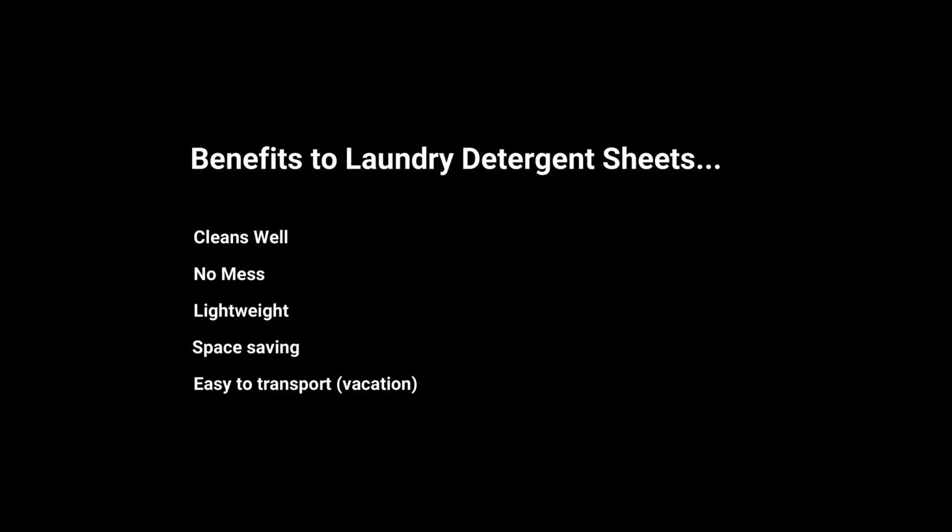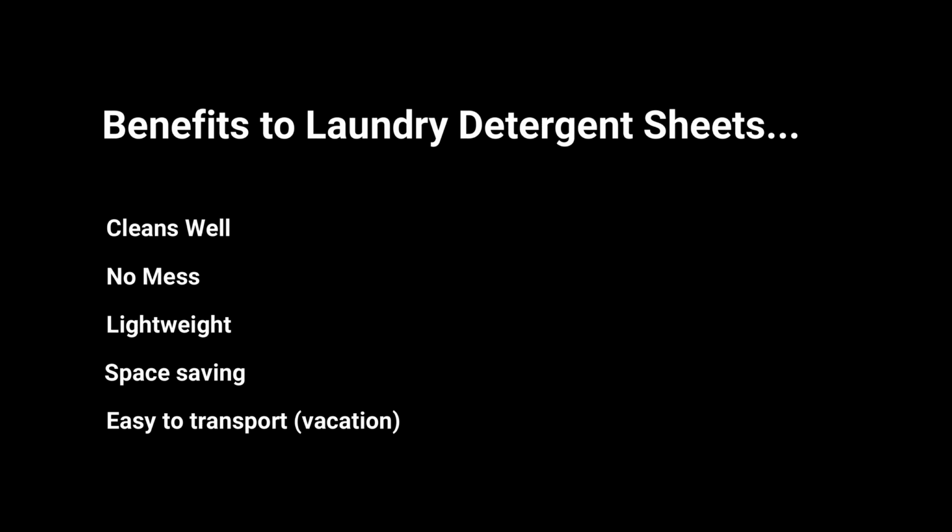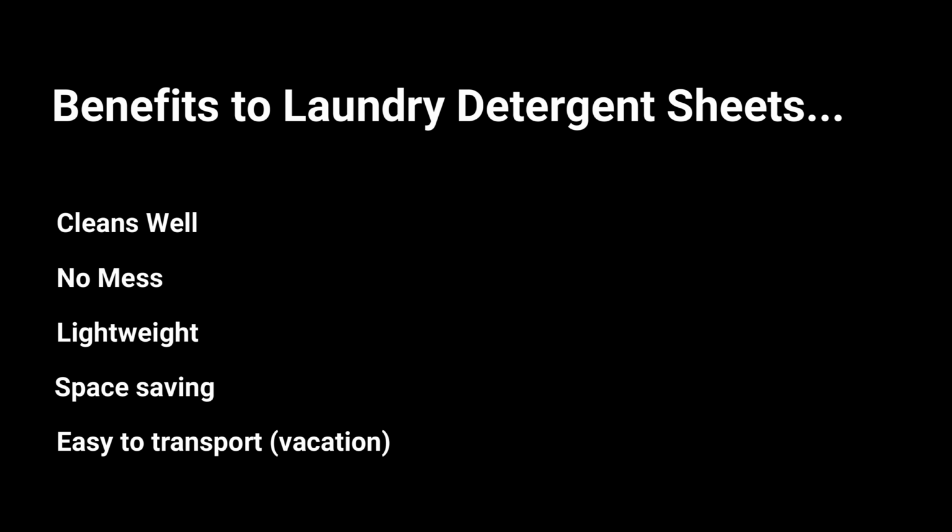So what do I like about these laundry detergent sheets? Well, they seem to clean well. They're a lot less messy than your liquid or powder form detergents. They're lightweight, space saving, and they're small enough to easily carry along with you. I'm actually impressed with them, and I think I'm going to go ahead and give these a try for a while.